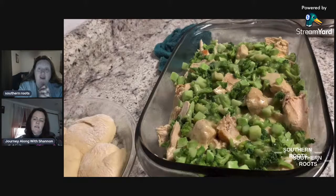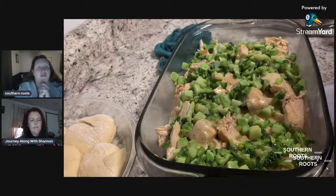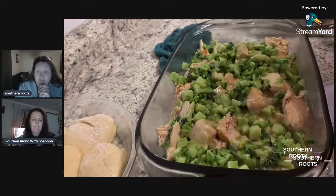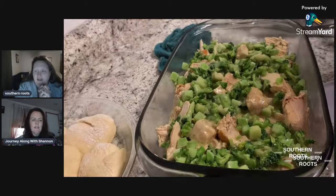Well, after you add that first, you save half of the sauce and then you go back and add about a half a cup of grated Parmesan to it and let it melt down and then pour the rest over it. So I'll do that like a gravy? Yeah, kinda.